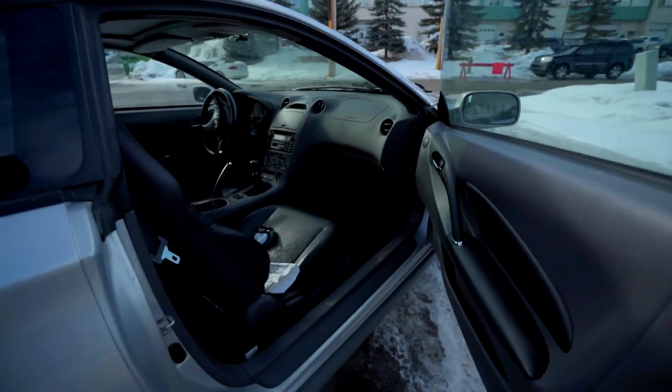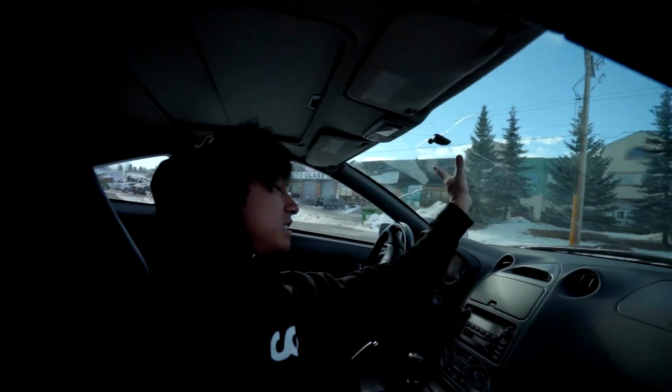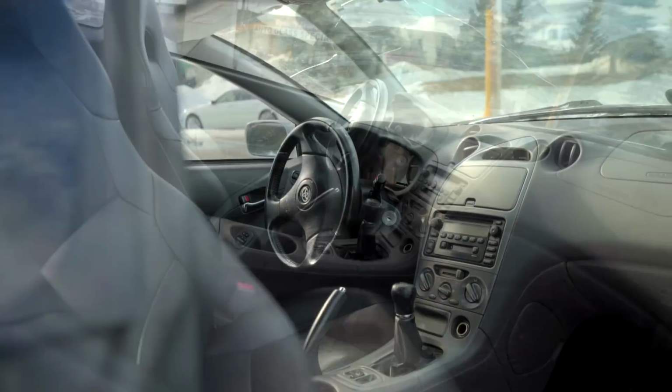Take a look inside. So, other than the rear view missing and probably needs a windshield replacement, it's really clean in the interior. Like, the guy who sold it to me took really good care of maintaining this car, and it started up no problem.